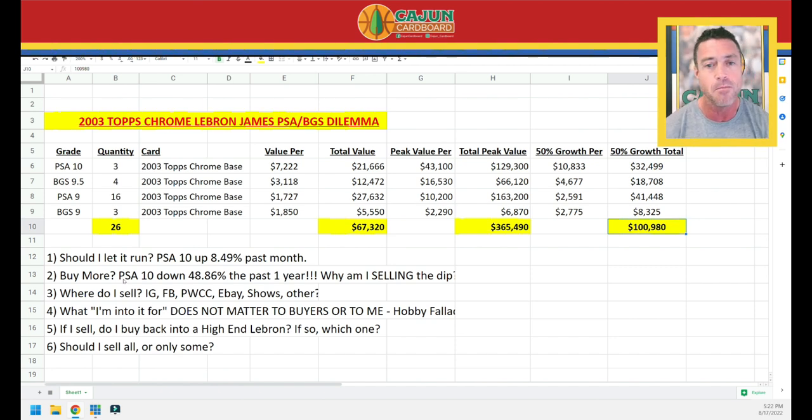He is always going to be in the GOAT conversation versus Jordan, even though you guys know where I stand on that. MJ won, MJ over everything. These are all positives about LeBron James. So the question is, why am I looking to get out of these cards anyway?